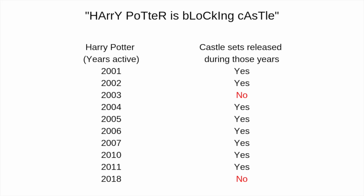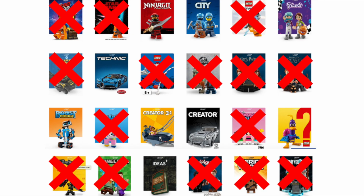Some people are claiming that Castle doesn't sell as well as it used to, or that Harry Potter is blocking it. But Harry Potter came out for a full decade in the early 2000s, and there were three castle themes that ran alongside it, including the incredibly popular Fantasy Era. So Harry Potter is not a viable excuse.